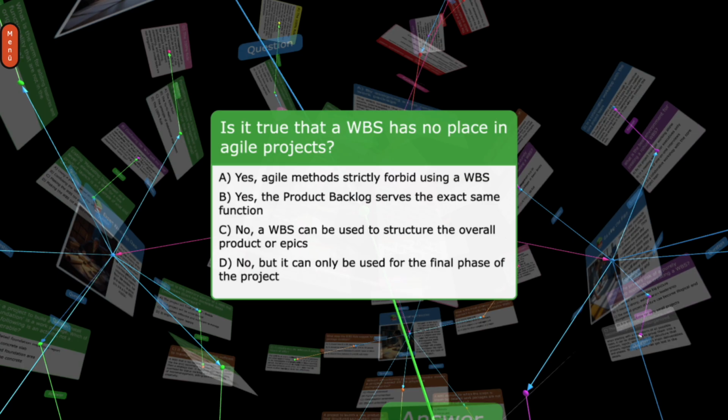Is it true that a WBS has no place in agile projects? A. Yes, agile methods strictly forbid using a WBS. B. Yes, the product backlog serves the exact same function. C. No, a WBS can be used to structure the overall product or epics. D. No, but it can only be used for the final phase of the project.